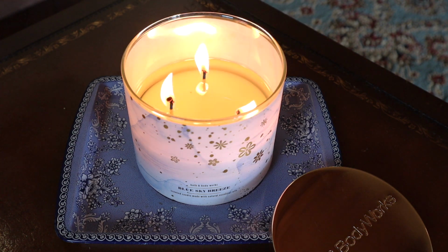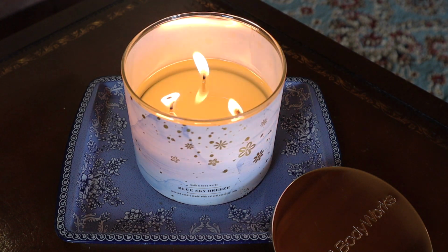You can see those massive high flames there. They do make small little mushroom tops, so make sure you trim those on each trim. But even with every trim, they still inevitably soot like crazy, and they have a very hot, vicious burn, and that's what this is doing. So definitely keep on top of the sooting on this one.